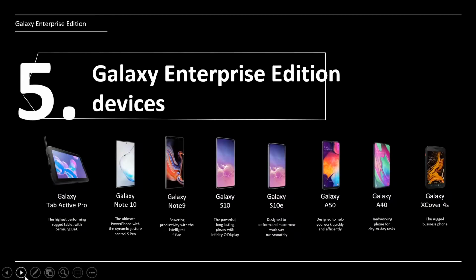So, great range of devices. As I mentioned, we have now got the additional Galaxy Tab Active Pro, which is our rugged tablet, 10.1 inches. The great thing with this is it's also MPOS ready. And then we have our batch of mobile phones, starting from the X-Cover 4S. The one particular device that's not on there is the Galaxy X-Cover Pro, which is the successor to the X-Cover 4S, which sits alongside the new Tab Active Pro. So it's our new rugged tablet and new rugged handset as well.